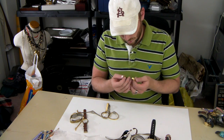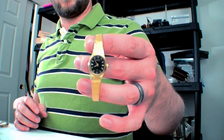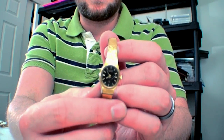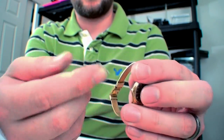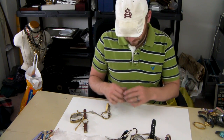I got a Citizen Quartz watch with a gold band on it, and I just sold one of these for $10. So I know that'll bring me $10, or thereabouts anyway. And it's a black face, it's in pretty good condition, needs to be cleaned up, but overall pretty decent condition. A lot of these watches were stickered, and I don't know what the stickers were. Maybe surplus or something like that. I don't know where he got these things.